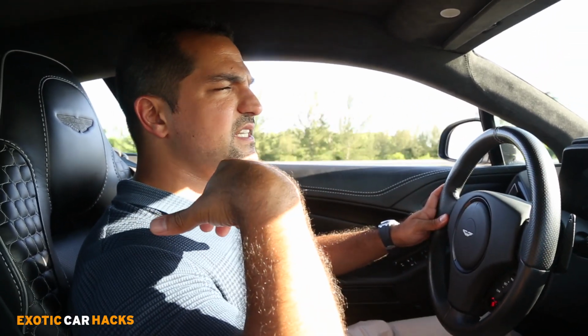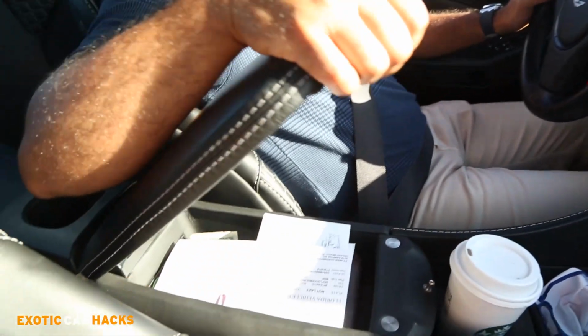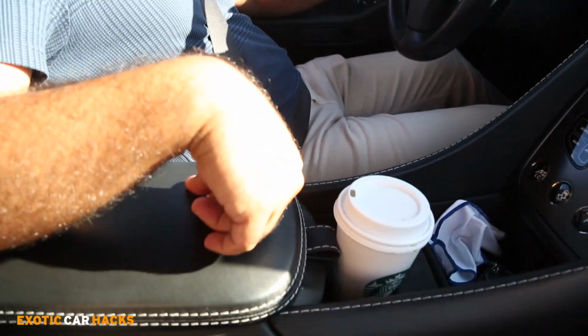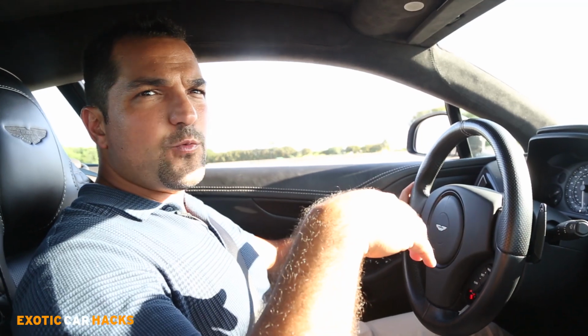Now the downfall of the Vanquish is that it has very limited storage space. While you have the rear seats, you have no glove box here, and your only small compartment here is barely enough to keep a wallet, leaving you with just one cup holder and very limited storage. That's not really awesome, but again, I don't think most people buying these cars are worried about the storage capacity.